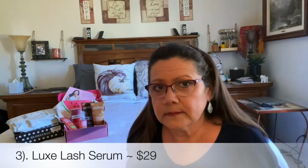This one also comes in at $29. This is the Luxe Lash Serum. Now, we got this in another box the exact same month, last month, that I got the June and July American Influencer. And I'm trying to remember who it was that gave this to us. If I do remember, you guys, I'll put it down here on the bottom of the screen.